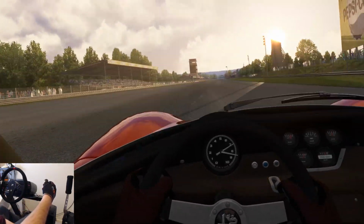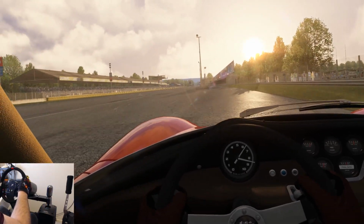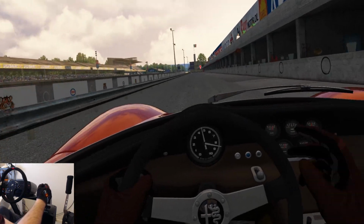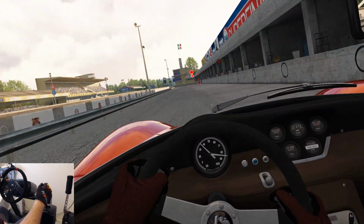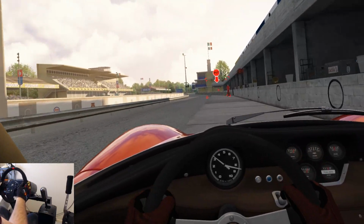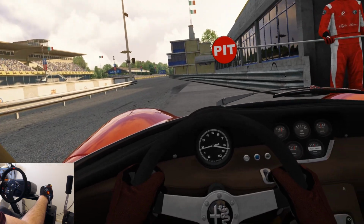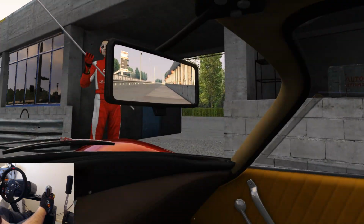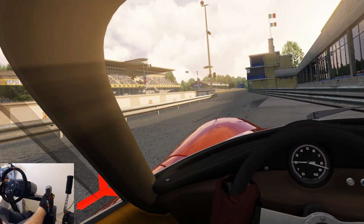Alfa Romeo really built some special cars over the years, and this one really blows my mind just about every time. Keep in mind there's only 18 of these. That's why they are so expensive. But that was quite the experience both on road and track in the 33 Stradale. All in VR. It's just hard to beat. This is so much fun.